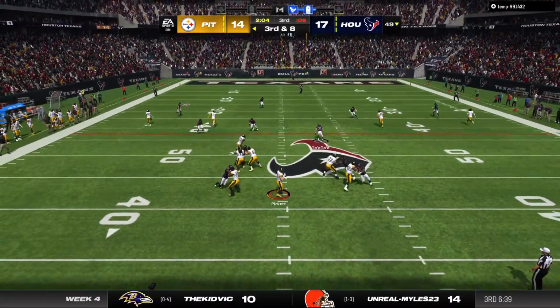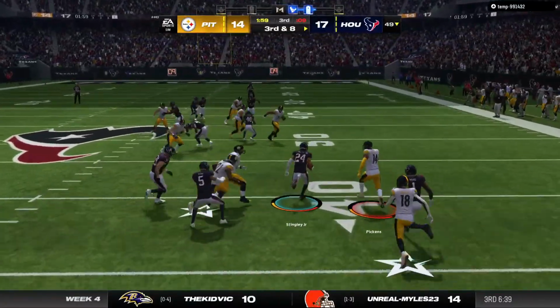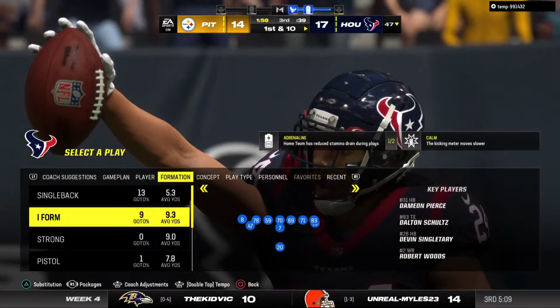From the gun on 3rd down, Pickett. All right, rifles one, and that's going to be intercepted. Derek Stingley picks it, and the Texans are going to take possession here at their own 47-yard line.